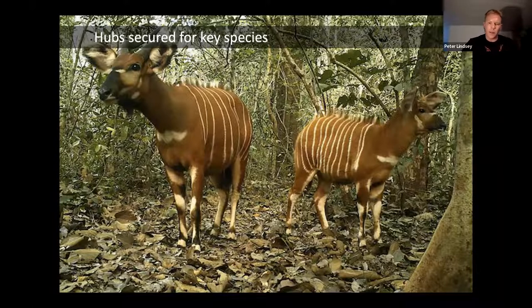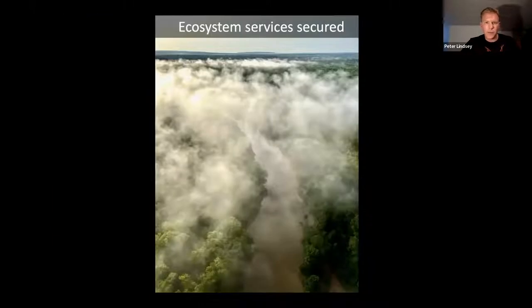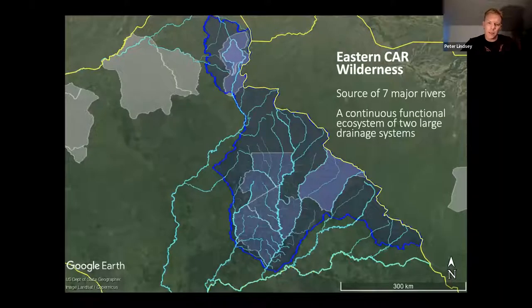Bongo antelope, another example. Ecosystem service is very significant. The carbon storage there is enormous, as you can imagine. And from a watershed protection perspective, it's very important too. There are the sources of seven major rivers that are partially or wholly encompassed in the Eastern Central African Republic wilderness. So including some of the tributaries for Lake Chad, the Congo River, and the Nile River originate in that area. So it's a very important area. And so the human benefits from this area extend well beyond the wilderness area itself.